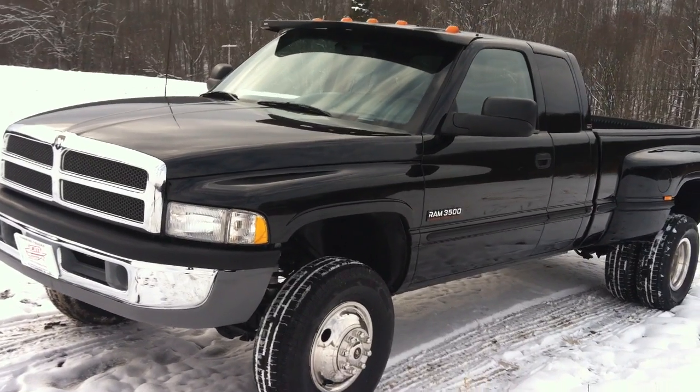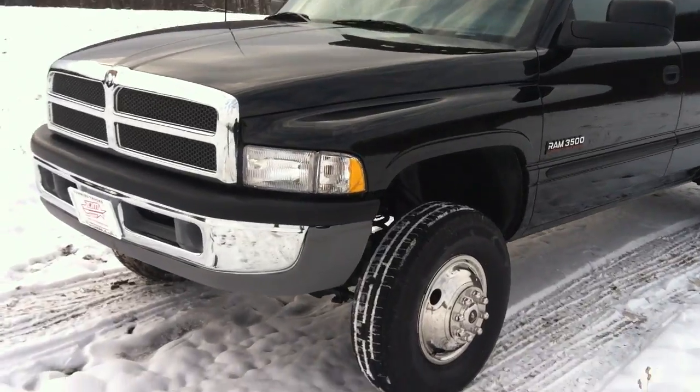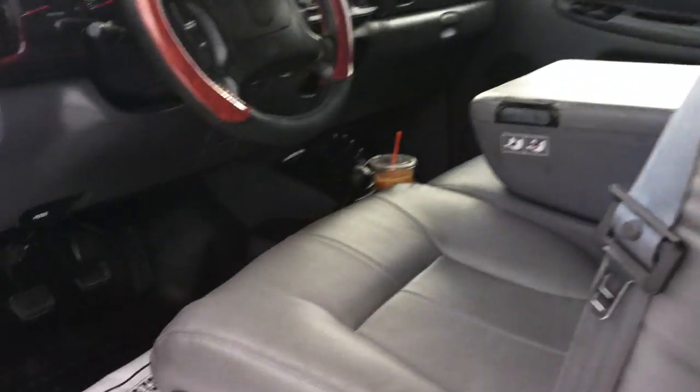It's beginning to feel a lot like Christmas right now. Imagine that truck inside your yard. Now let's take a look inside this truck. Pretty much everything's been replaced on this rig, and that's what you get.